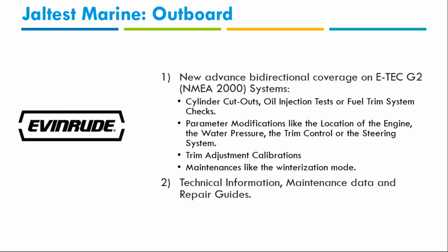Jaltest Marine has integrated new components actuation, new system checks like the injector test or the cylinder cutout. Also, the possibility of writing on the ECU of this new system through parameters like the engine's location or modify the trim control, calibration, and maintenance. In order to have a look at the value of this coverage, I'm going to go again to Jaltest Marine software, and we are going to connect in these new models, in this new system of Evinrude, okay?